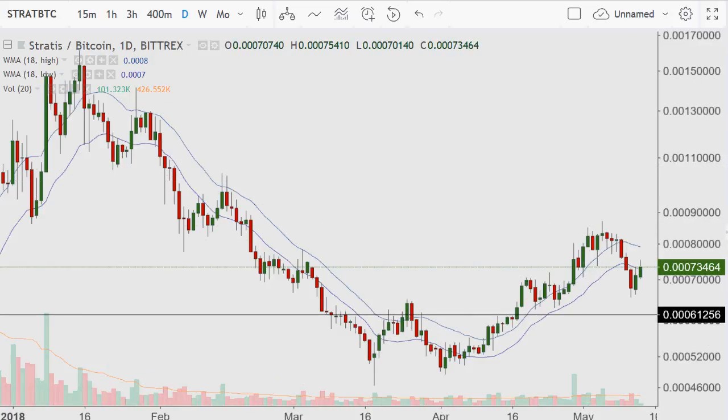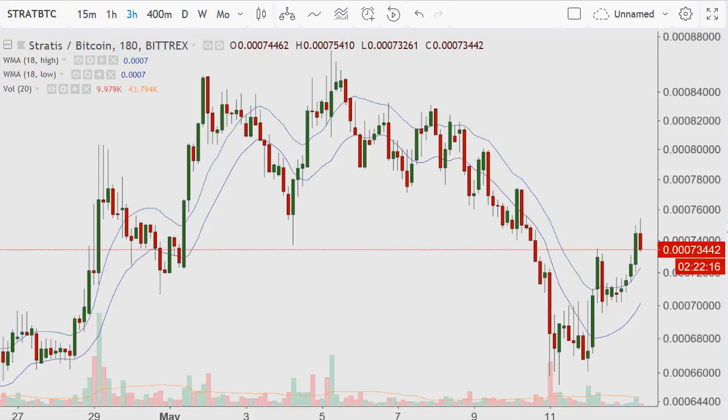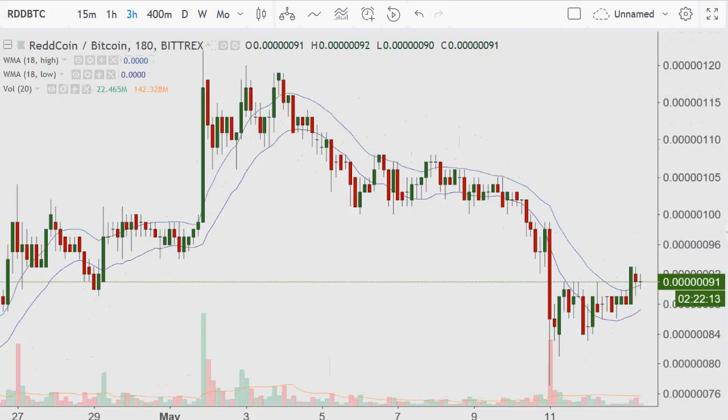So that's it with that code. Let's move on to some other ones. Red coin, RDD.